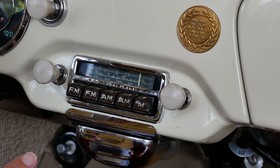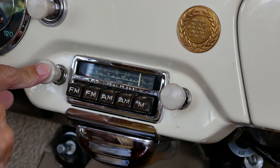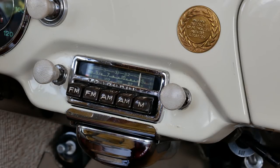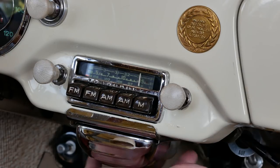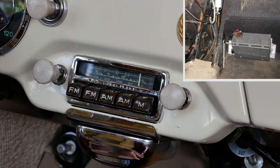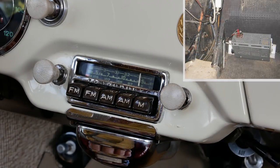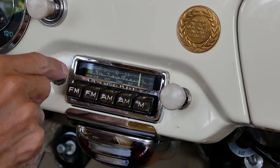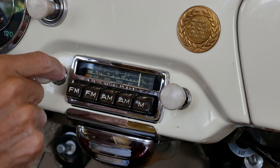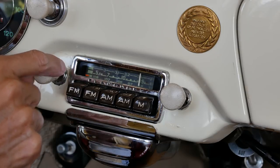And the coolest thing about it is it's a tube radio. So you press this, the little red light comes on, and you wait for it, and you wait for it, and it has to warm up the tubes first. So there's a whole bank of tubes here, and there's a whole bank of tubes down in a box in the passenger floor footwell. And there it goes. So that's pretty neat. You have to sit there and wait for it as the tubes warm up. How old school is that?